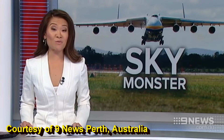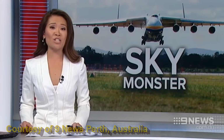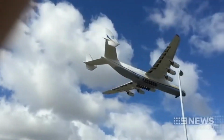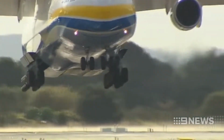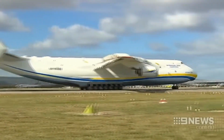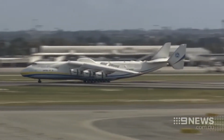Good evening. The world's biggest plane is parked at Perth International Airport tonight on its first visit to Australia. There was traffic chaos as 16,000 spectators came to see the Antonov AN-225 cargo plane touch down. Looming above homes, this giant of the sky descends on Perth's International Airport. Six engines and wings spanning more than 88 metres, just after 11:30 this morning, touchdown. Delayed by 2 hours in Kuala Lumpur, this is the first time the Antonov has landed in Australia.